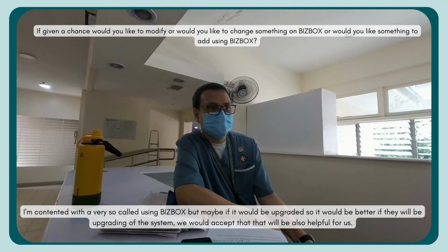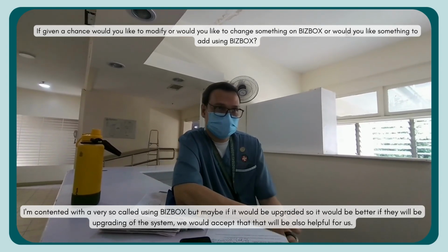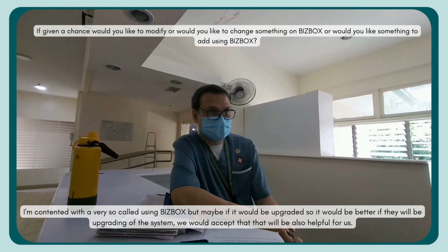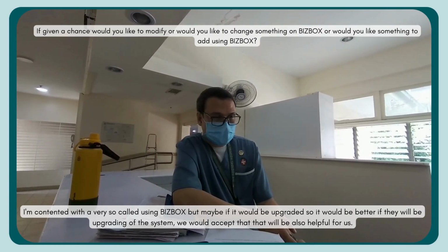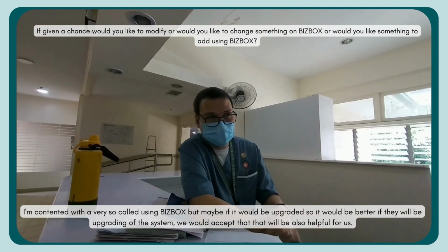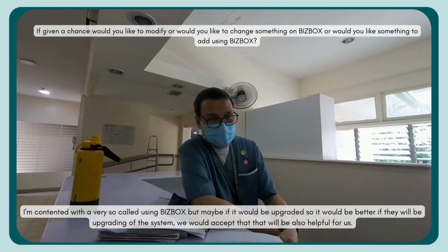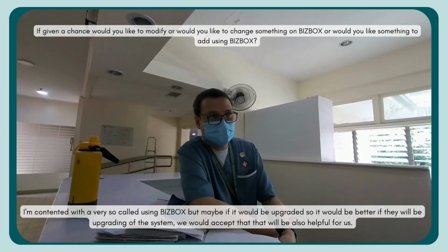The last two questions, sir, are some fun questions. Given a chance, sir, would you like to modify or change something on this box, or would you like to add something to this box, sir? I'm contented with the results of using this box now. But maybe if it would be upgraded, it would be better. If there is an upgrading of the system, we would accept that. That would be also helpful for us.